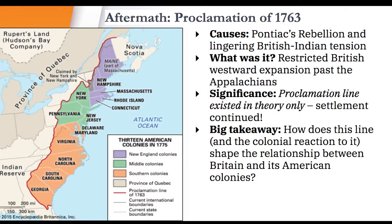Okay, so that is why the Proclamation of 1763 actually was drawn, right? The Proclamation of 1763 was a boundary along the Appalachian Mountains, which prohibited English settlers from settling west of the line, right? But it's important for us to realize this isn't a physical line. It's not a fence, right? It's nothing tangible. It's literally just a line on a map. The goal of it was to preserve peace between American Indians and British settlers. But again, like I said, it wasn't an actual border.